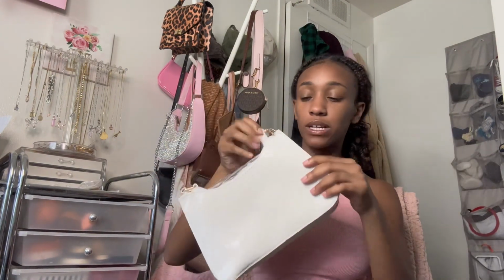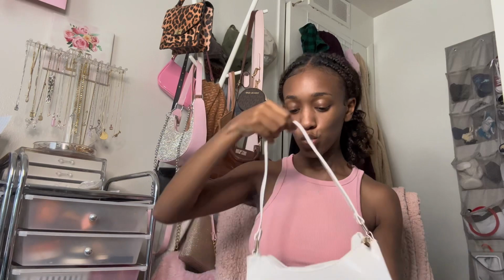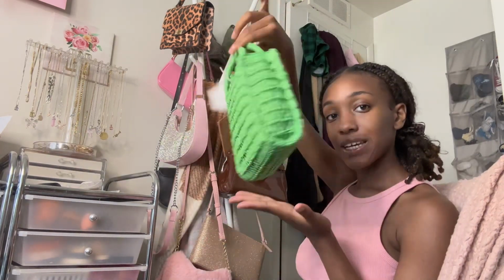This is a basic white cheap purse. Some sunglasses, an orange pair of sunnies, a pink pair of sunnies, and then we got a green pair of sunnies. This green purse from H&M.